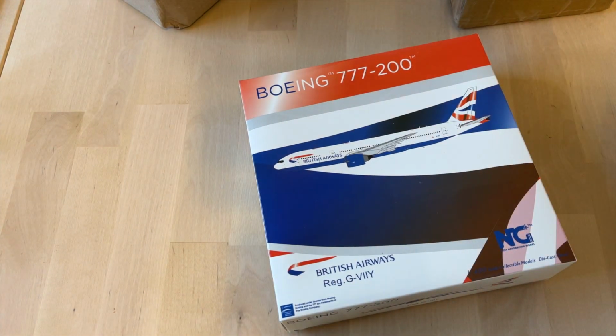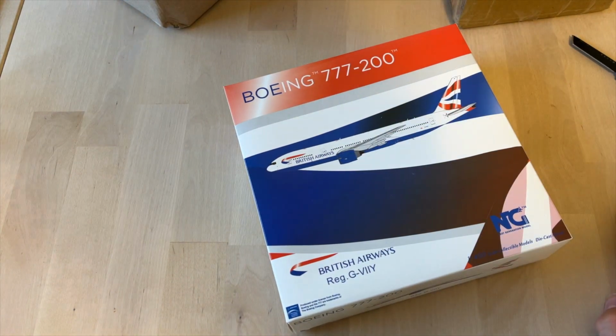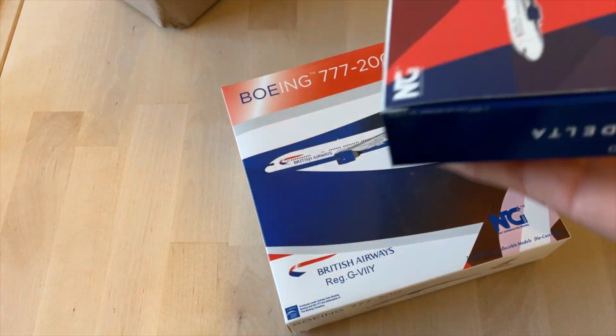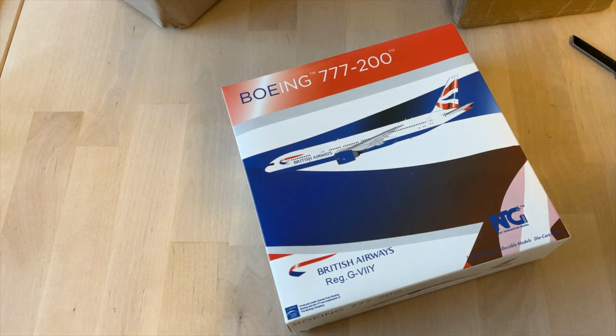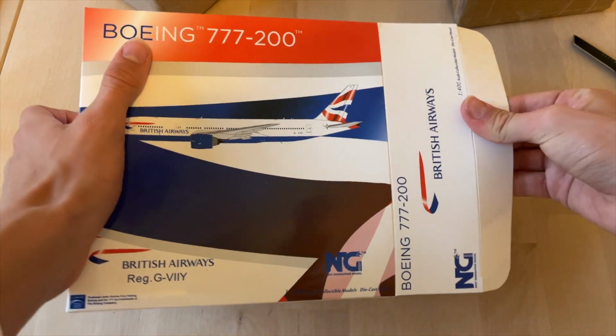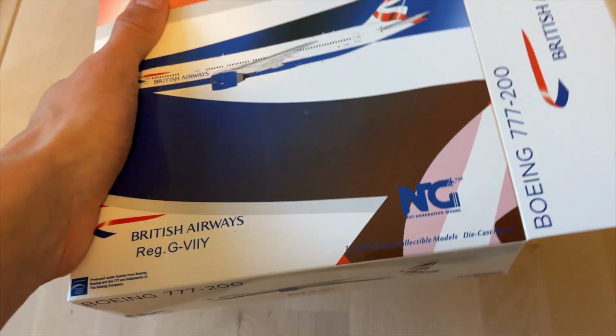NG Models with their boxes, always very nice. You know, this is also a recent model, also very nice box. I didn't unbox it, I just didn't feel like it. But yeah, let's do it real quick. Oop. I hate when that happens. I just hate it when that happens.